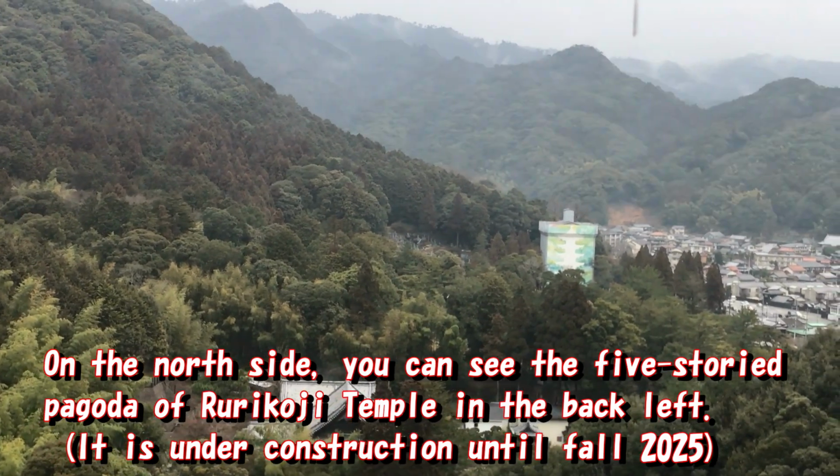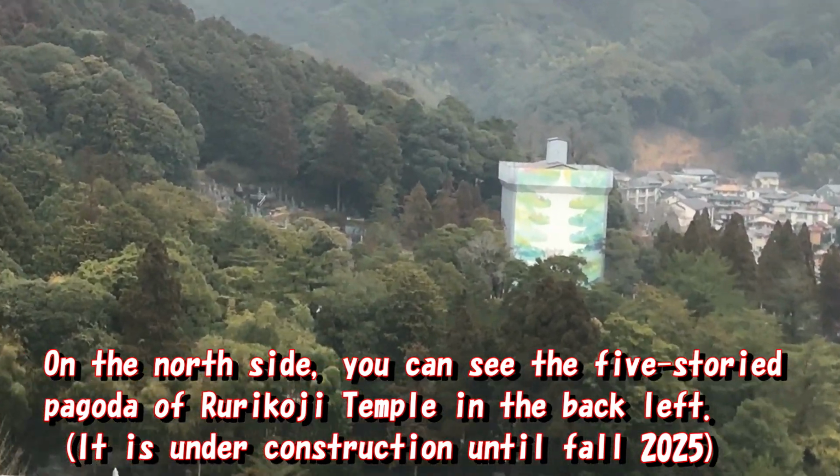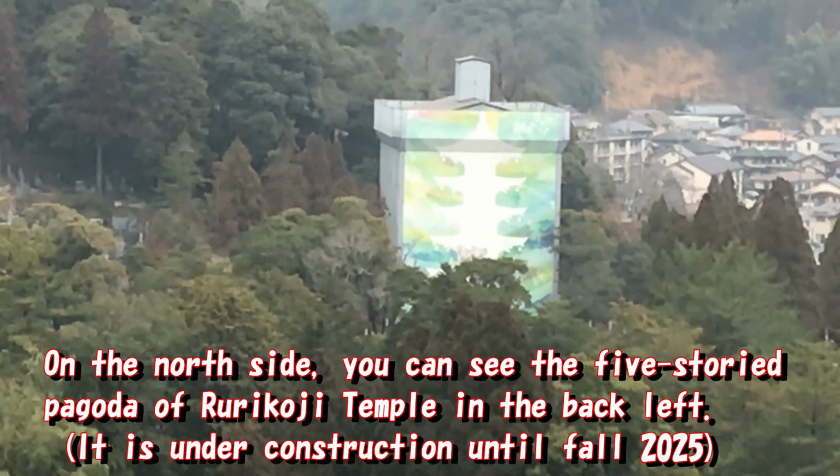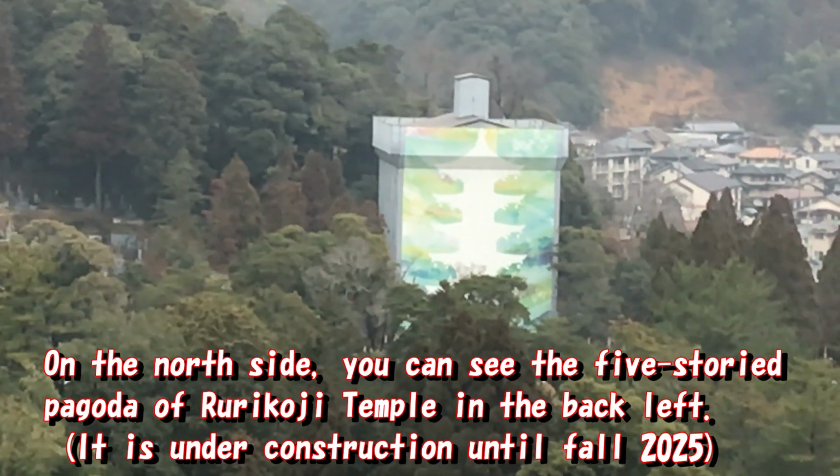On the north side, you can see the five-storied pagoda of Rurikoji Temple, in the back left. It is under construction until fall 2025.